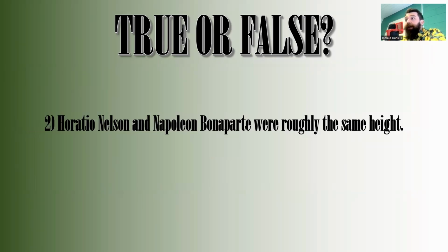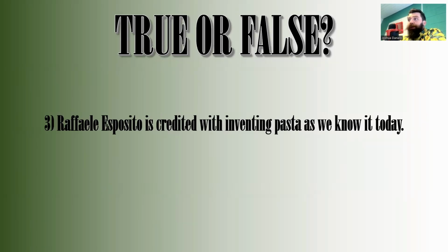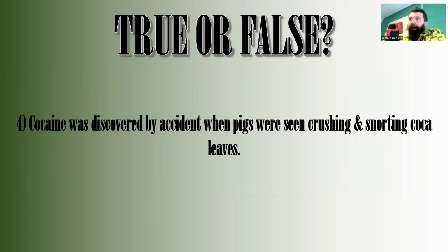Two, true or false? Horatio Nelson and Napoleon Bonaparte were roughly the same height. Number 3. Rafael Esposito is credited with inventing pasta as we know it today. Number 4. True or false? Cocaine was discovered by accident when pigs were seen crushing and snorting coca leaves.